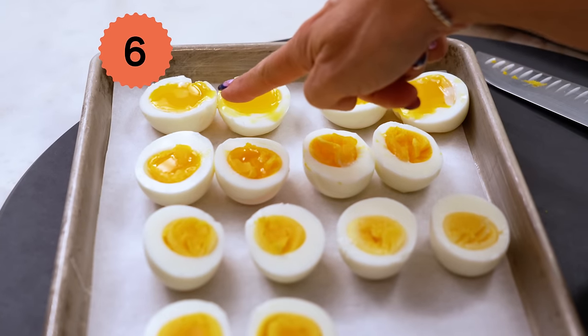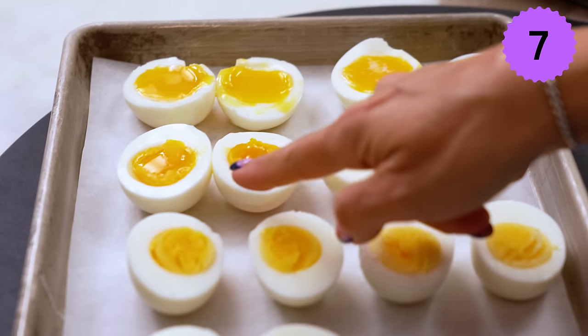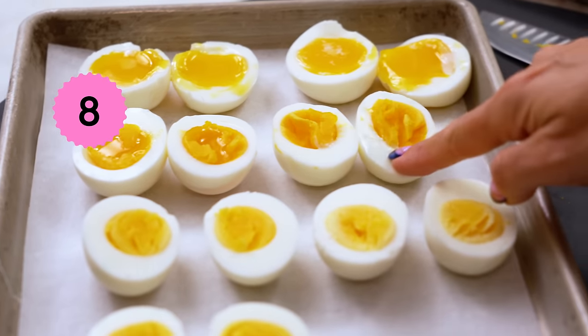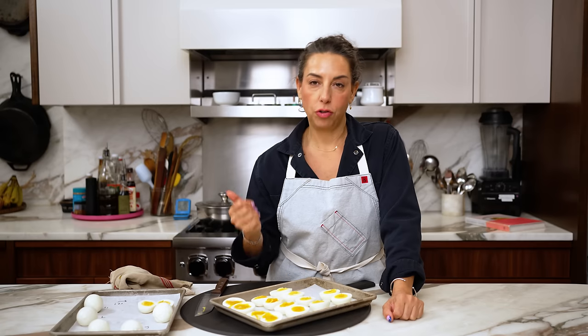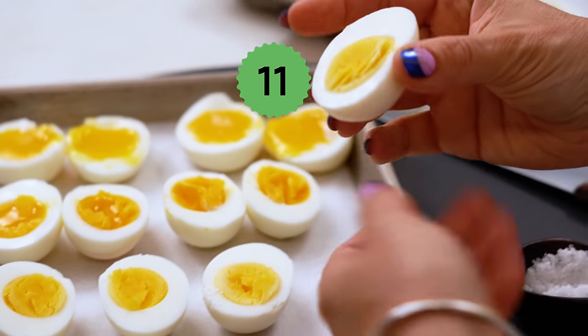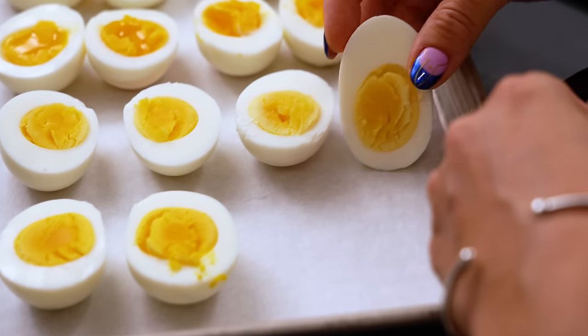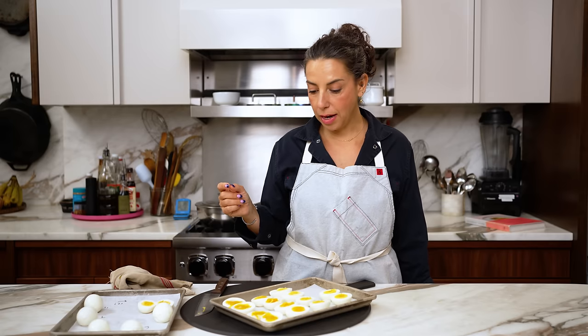6 is a little loose. I think 7 is my ideal soft-boiled egg. 8 is a gorgeous ramen egg. 9 is like, I would just want to snack on that one with a little bit of salt. 11 is a great hard-boiled egg for the classic, what people think of as a hard-boiled egg for making deviled eggs. So for snacking out of hand, 6, 7, 8, 9. I think I'm going with 9.